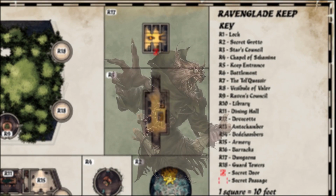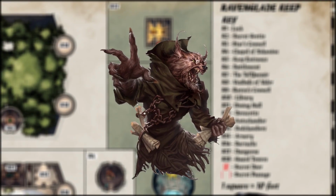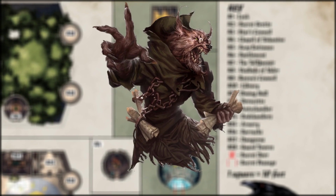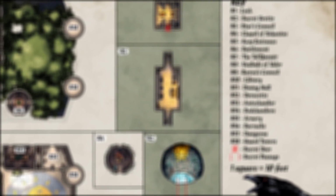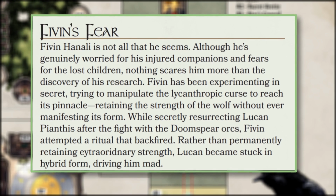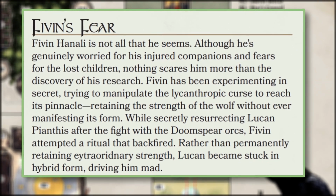First, the elves are secretly werewolves, and Fiven is also secretly a necromancer who revived Leah's husband after the orc attack and has been running experiments on him in Ravenglade Keep. When the party accepts the quest, he will stealthily follow them and even try to kill them if they enter his laboratory to protect his dark secret.